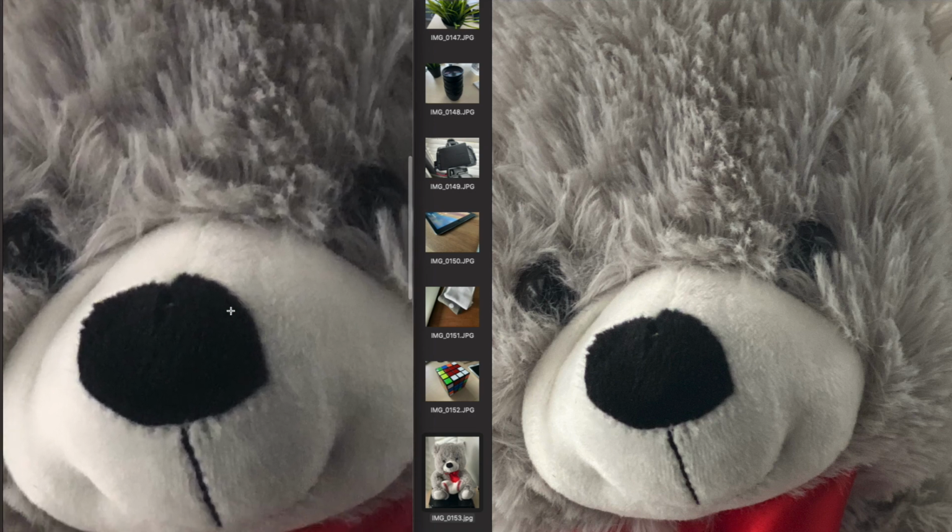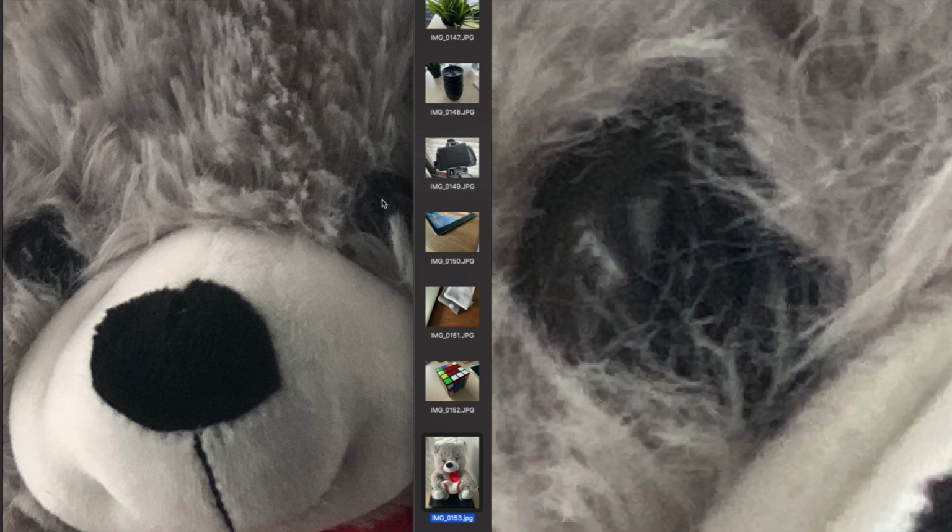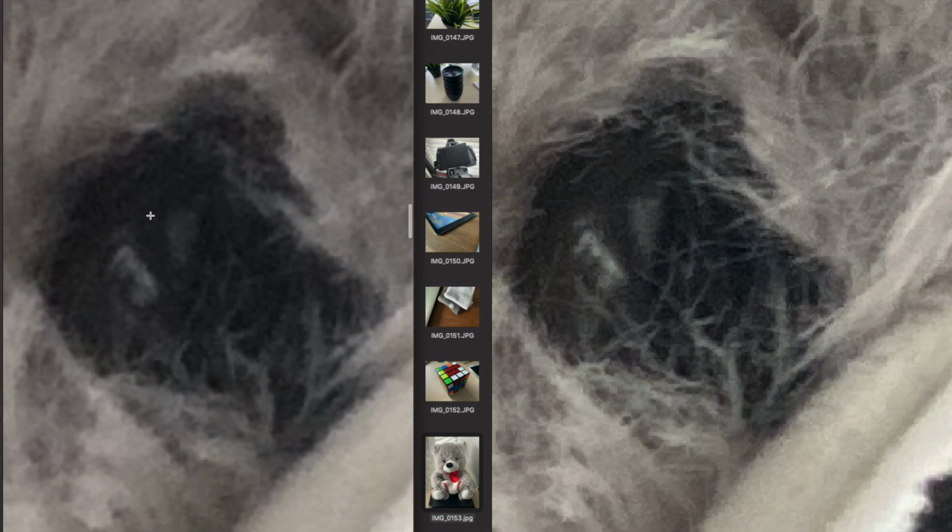Now this is kind of creepy, but I'm trying to showcase to you guys the amount of detail going on. If I zoom into this specific eye, some people might like the iPhone 8 Plus photo, but look at the darkness going on here. Some people might like it, but I think the iPhone 11 Pro did a better job. You're able to see more of what's going on.